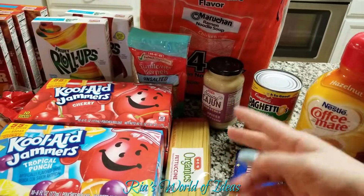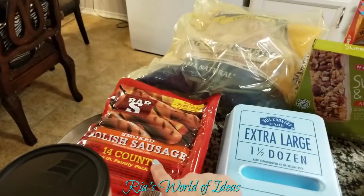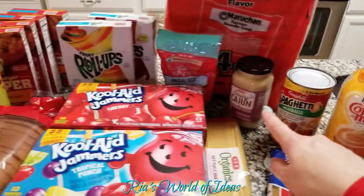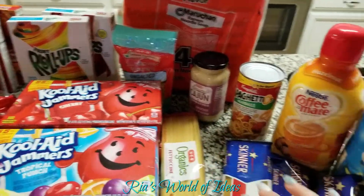So basically you can make a meal for $2.25, and I'm going to throw in sausage, fry up the sausage to go with that. So I'm going to make a meal for my family of 4 for under $2.50. So that's a great deal.